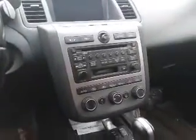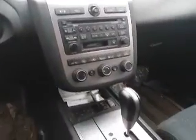This Murano also has air conditioning. It does come with heated seats. And it is a 5-passenger.